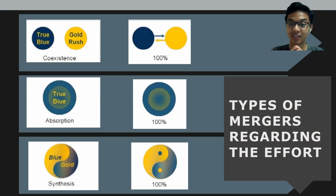creating something new. It is really hard, right? Because we combine two things, two entities, into a single one. How could that be possible? What kind of things do we need to sacrifice, and so on. So in terms of effort, synthesis is the type of merger that is kind of hard to process, rather than absorption and coexistence.